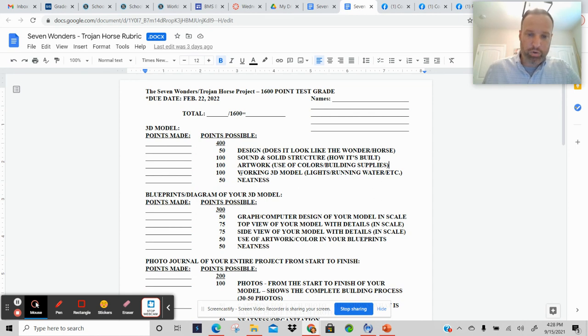The next thing, of course, is the working 3D model, as we went over earlier. Do the lights work? Do you have detailed statues? Do you have a removable roof, running water? Those things that we mentioned just a little bit earlier.